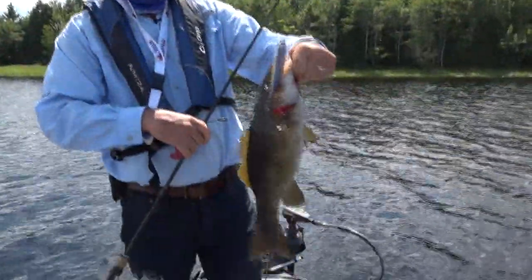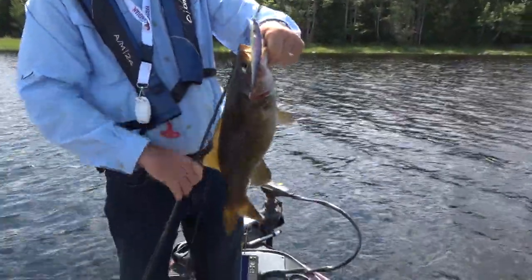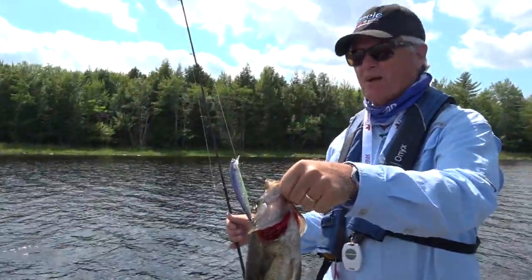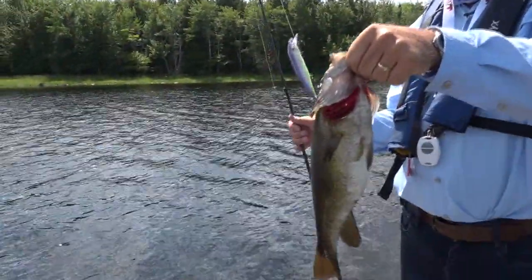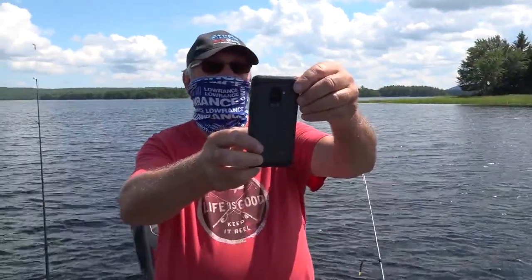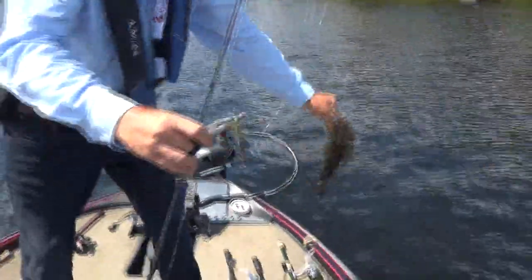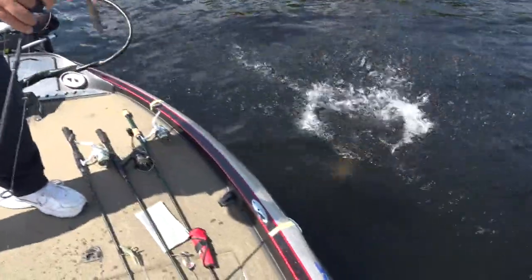Jackal rearranged jerkbait. Nice fish, Rick. How big is it? Yeah, it's about 2.5 or 2.75 pounds. He's a nice fish. Beauty. That was a good one. That's a good catch, yeah. Like I say, jerkbaits in July. Anyway, we get him back. That's another nice fat old brown fish.